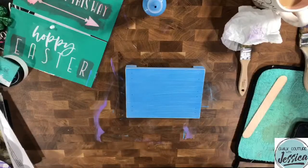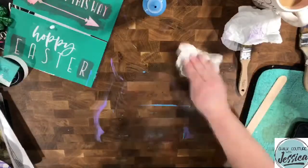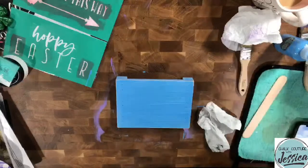There we go. So, got that done. Now let's just clean this up a little bit. I'll clean the paint off my countertop. I don't mind this paint either because it cleans up super well, really well. Actually, let's do it now.